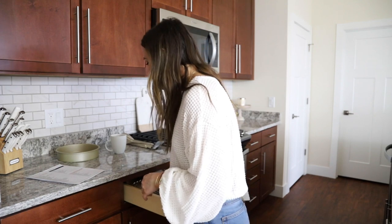Then I have a blender, which you might already have from college or wherever you're coming from. You can just get a Ninja, Amazon has that. Also a mixer, you probably don't necessarily need a mixer in your first apartment. My mom got me one for Christmas, so that's the only reason that I have that.